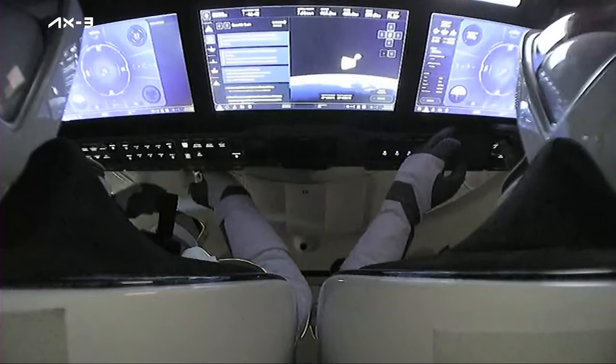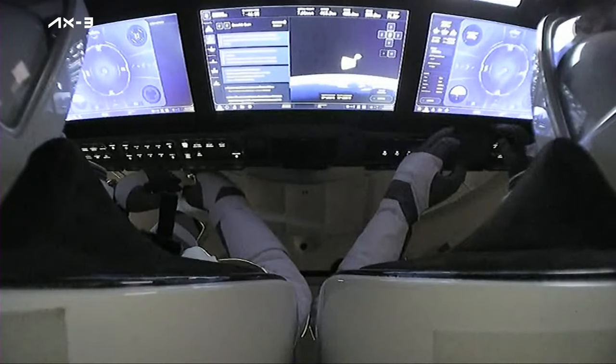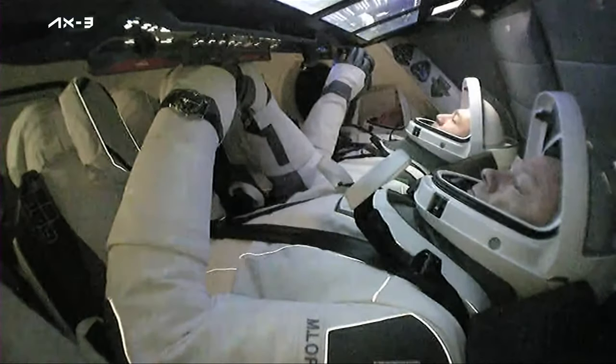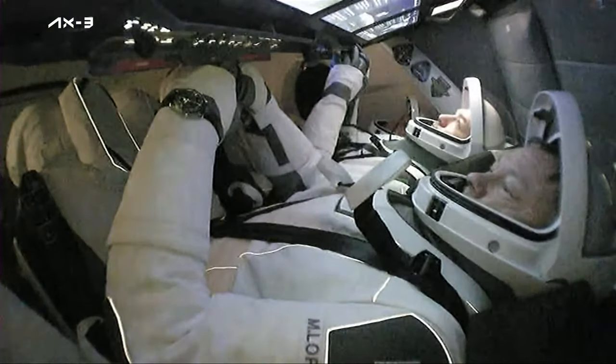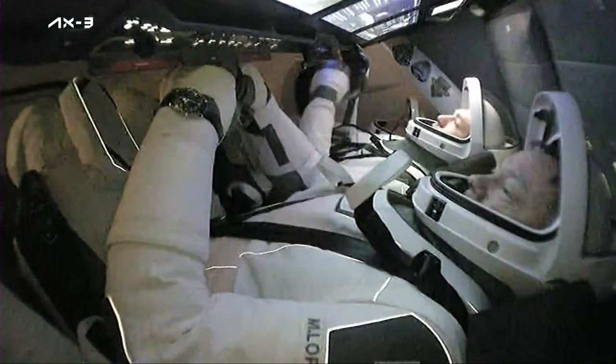Yeah, and we do expect that the deorbit burn has approximately started or should be starting here soon. We're just waiting for a call out there. Again, the deorbit burn will last about 9 minutes long. And just some really cool views of the crew.